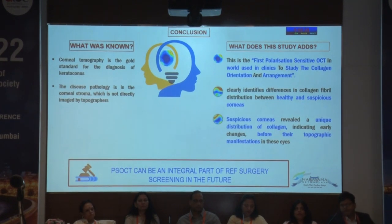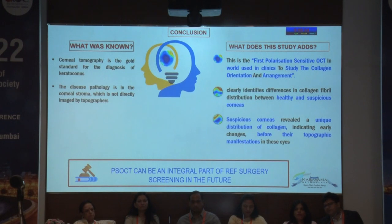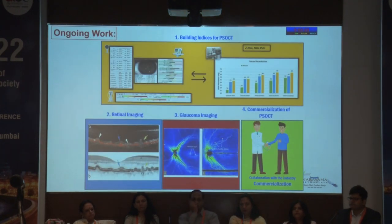This is in fact the first polarization sensitive OCT in the world where we are looking at collagen orientation and arrangement. What we conclusively found is that in cases of suspicious corneas, the distribution of collagen was altered significantly, and this is important. This can actually precede changes in the tomography, and that is why tools like polarization sensitive OCT can change the way we are imaging. To conclude, this is an instrument which is still in its formative years.